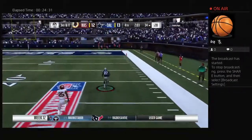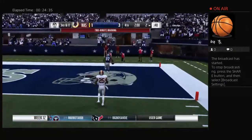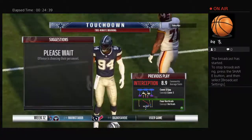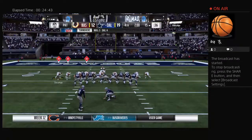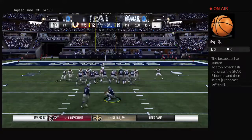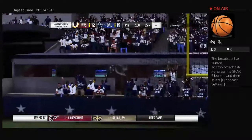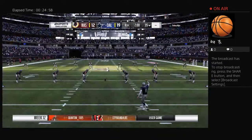Accelerating, and off he goes. And he takes this one back into the end zone, and the Cowboy defense has a touchdown. Still an important piece of business to take care of, the extra point. And it's no good. It has not been his day. That's the second extra point he's missed so far.